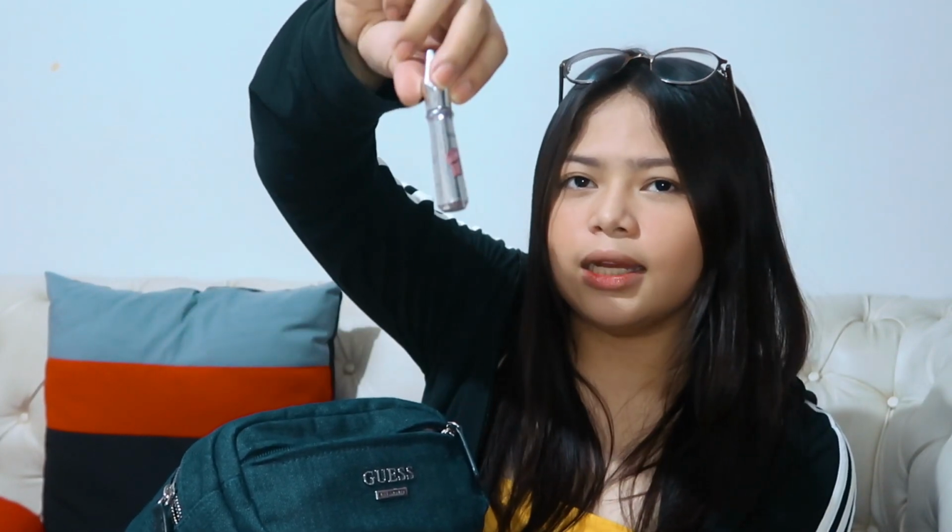And then, meron ako ditong concealer. This is from Maybelline, yung Fit Me nila. Sobrang konti na lang niya. And meron ako ditong Benefit Gimme Brow. Sobrang maliit lang niya, kasi guys, pang everyday. Ito guys, yung mga makeup na nandito, pang everyday ko lang yung mga to. At ayun, magre-retouch lang ako.